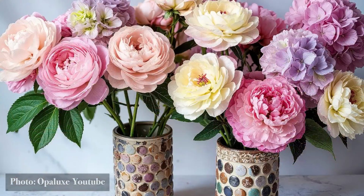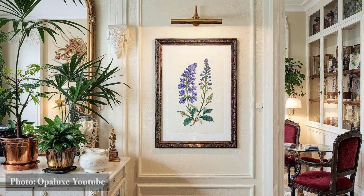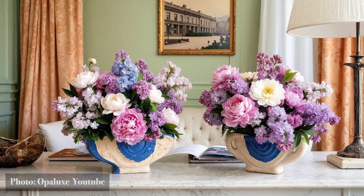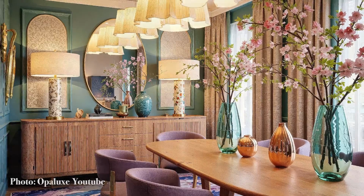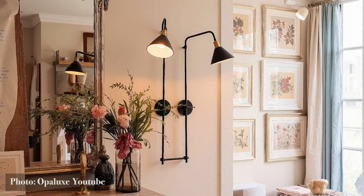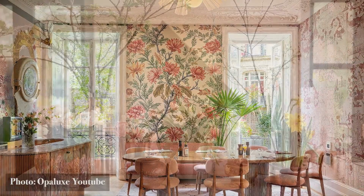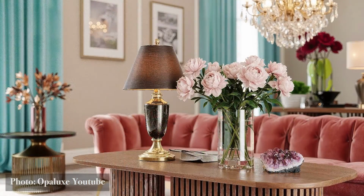Rather than literal interpretations of the outdoors, French interiors engage in a subtle conversation with the natural world, maintaining this dialogue year-round. This conversation manifests through carefully curated elements that reference nature without attempting to recreate it.